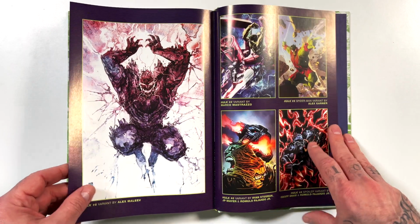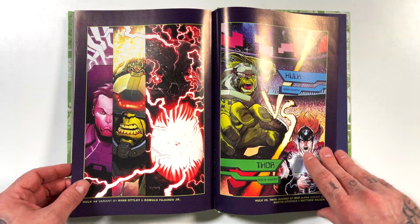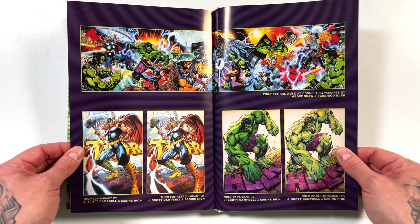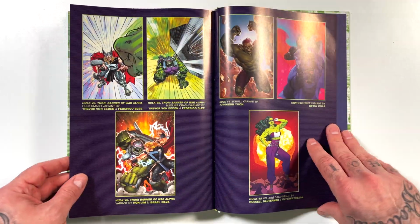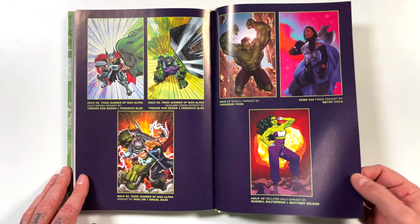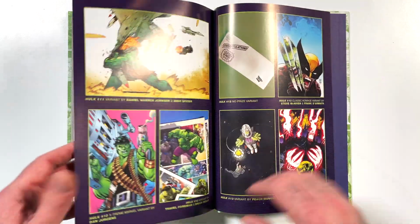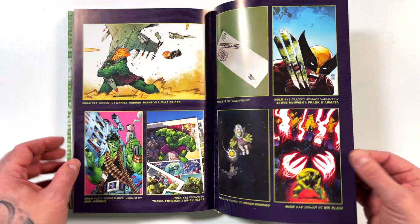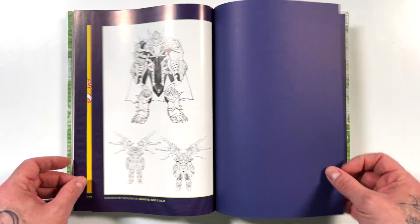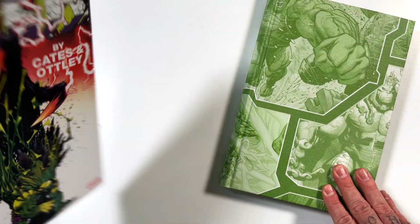The end of the omnibus has other variant covers that were not added throughout the pages. So here we are, some Banner of War stuff, some connecting cover stuff, J. Scott Campbell, Hulk and Thor. You have Junjin Yoon. There's some Alex Ross timeless variants that were happening around this time as well. I think that's the last one with Abomination and Leader, Scotty Young. But yeah, man, that is the Hulk Omnibus by Donny Cates.